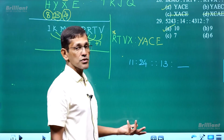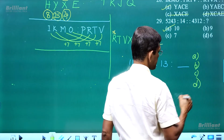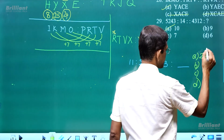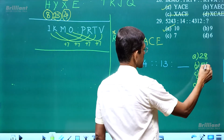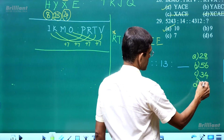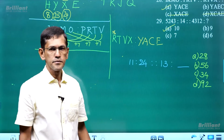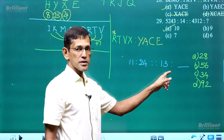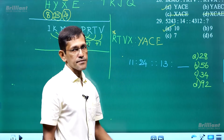So is it given among the choices? Then we have to think about the answer choices of this question. A, B, C and D. The first answer choice is 28. The second one is 56. The third one is 34. And the last one is 92. So what is the answer? If you take the difference, 11 plus 13 is 24, so we take the same difference, 13 plus 13 is what? 26.